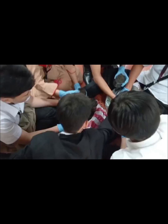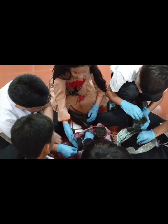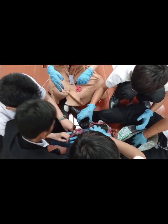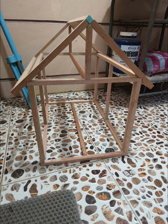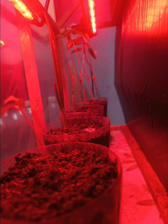Methodology. We used an experimental method. We planted mung beans, onions, garlic, and tomatoes in pots with soil. Each type of plant had two groups, one under natural sunlight and one under artificial red light. We built a small greenhouse using wood and clear plastic sheets. Inside, we installed red LED glow lights to serve as a light source. We watered the plants regularly and recorded their progress. Stay tuned to see the results.